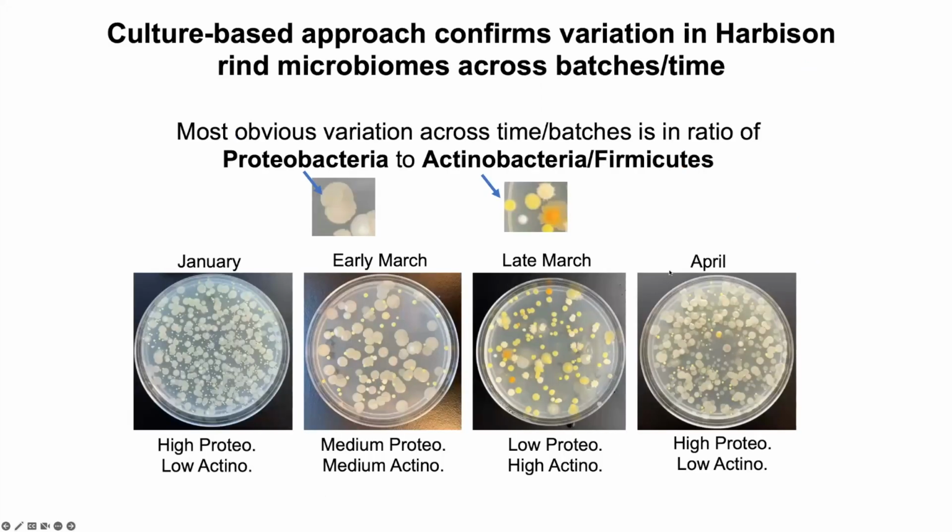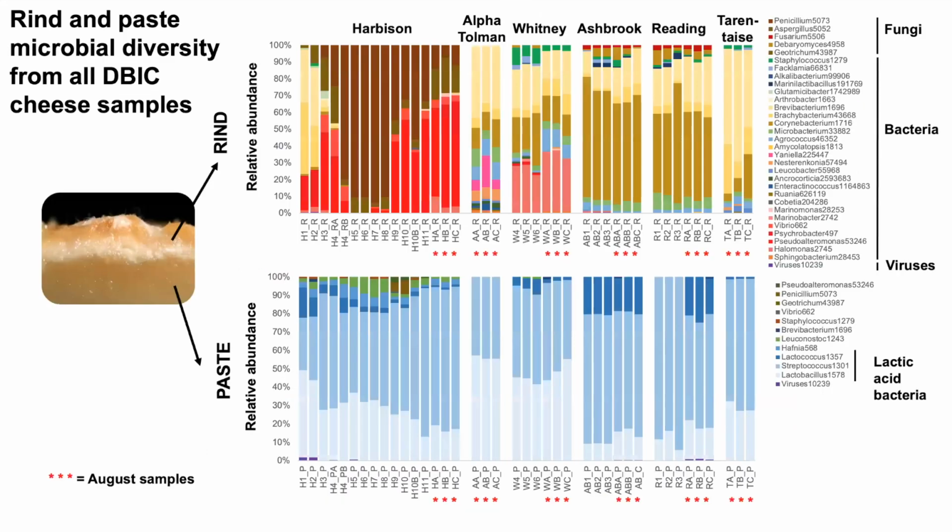One thing that we did in addition to the sequencing is we did a lot of plating, because the plating is easier to do, faster to do. And it's something, like I said, that some cheesemakers can potentially do on site with relatively simple lab setups. And we did the plating particularly to look at Harbison, and what we found is that the variation that we saw over time in Harbison was reflected in the plates as well. So just to refresh your memory, a lot of the variation we saw over time in Harbison is coming from this reddish, kind of hot pink color here.